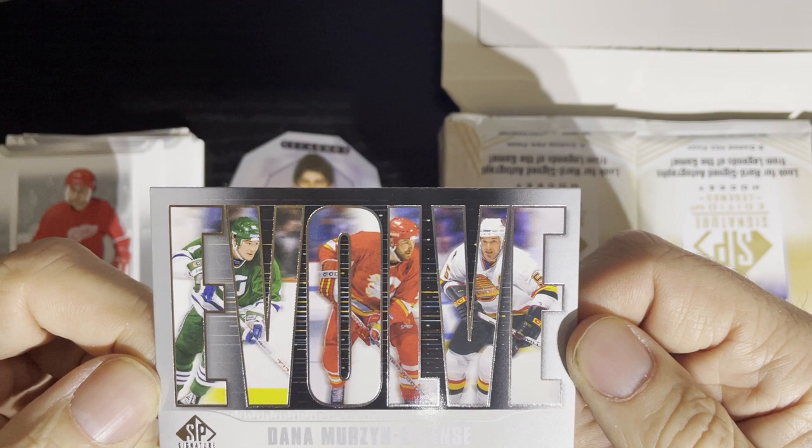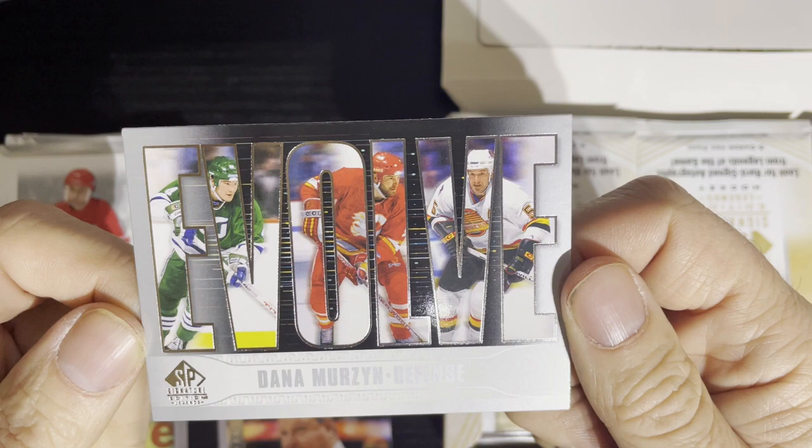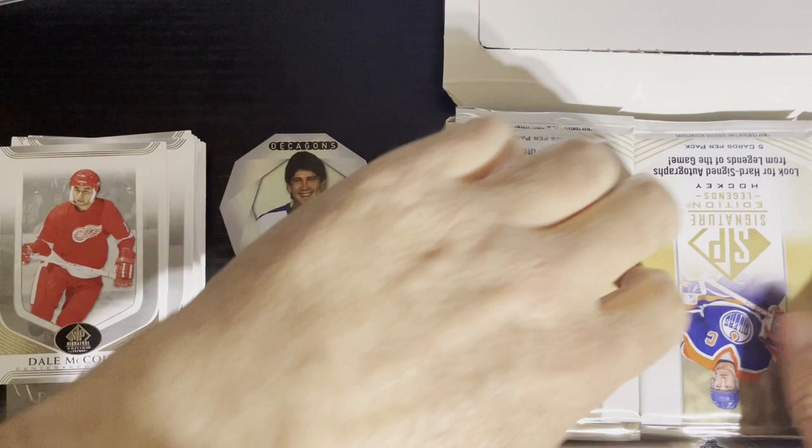And we are going to get Evolve. We got Dana Murzyn, looks like going from Hartford Whalers to Calgary to Vancouver Canucks. So there he is, there's Dana. That is an Evolve card. So I'll set that there.